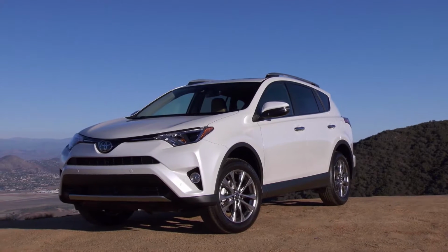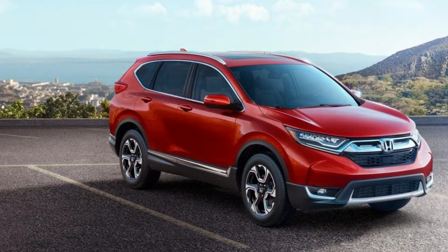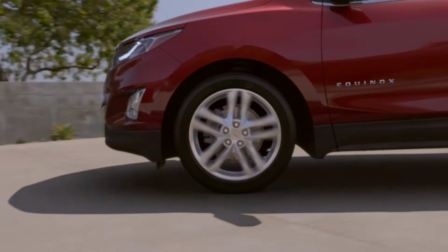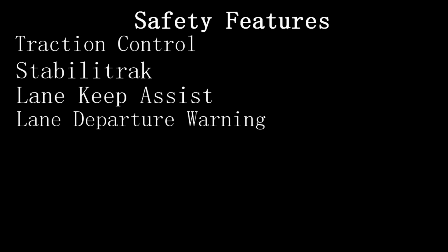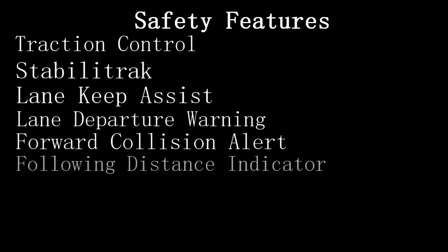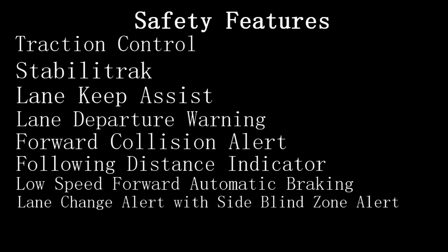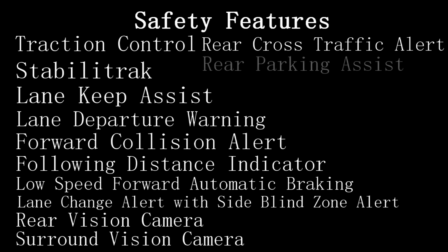This vehicle goes up against the RAV4 and the Honda CR-V, and you can't have something in this class that doesn't have a lot of safety features. So they've packed it with everything possible. Ryan, go. So we have traction control and StabiliTrak, along with lane keep assist and lane departure warning. We have forward collision alert, following distance indicator. We have our low speed forward automatic braking. We have lane change alert with side blind zone alert, rear vision camera, surround vision camera, rear cross traffic alert, and rear parking assist. Whew, that's a long list.